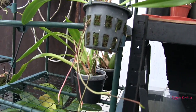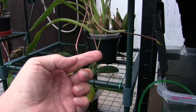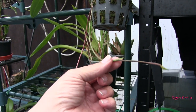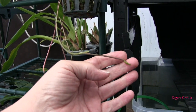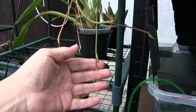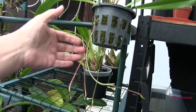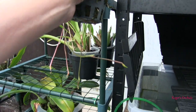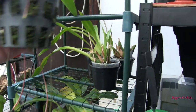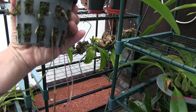It's not like it's drying out, but it keeps producing them and then they abort. But what it's doing now is where the aborted bud was, it's shooting out again. And it's doing it here too. Now, whether these buds will make it or not, I really don't know. But I've got a feeling that although this keeps producing new spikes, it's probably not actually going to successfully bloom until the weather cools down a bit.